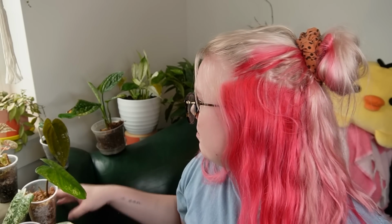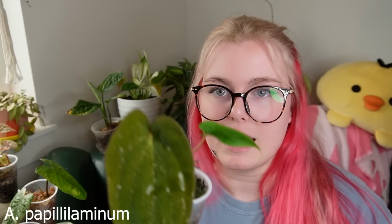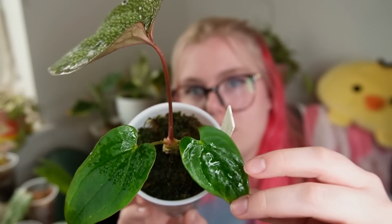Next, let's talk about my poppy. So this is my Anthurium papillilaminum. And this is the new leaf. Here's the other 2 leaves that were here before that.